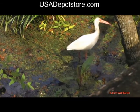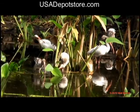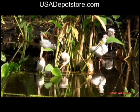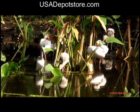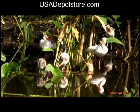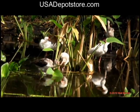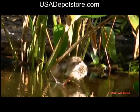It's a white ibis and he's feeding as usual. Here's a whole flock. The brown ones are the immature white ibis. They'll stop and eat, then they'll take their baths. It's just a typical day at the spa for them.